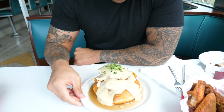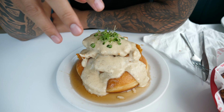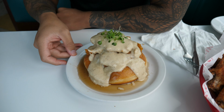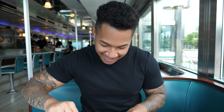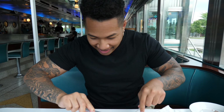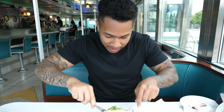I got it, and it's called the Gary Cooper, and it's a big donut on the bottom, with some crispy chicken on top, and actually a lot of gravy on top of that, too, and some maple syrup, so I'm ready to try it. Anything with chicken, guys, he's down to try, and this is the closest to chicken and waffles, which is interesting, kind of. It's like a glazed donut, pretty much, and I love glazed donuts.